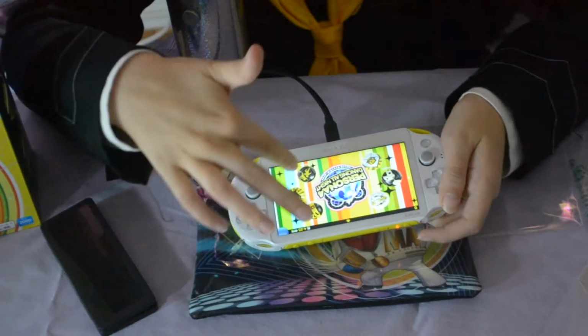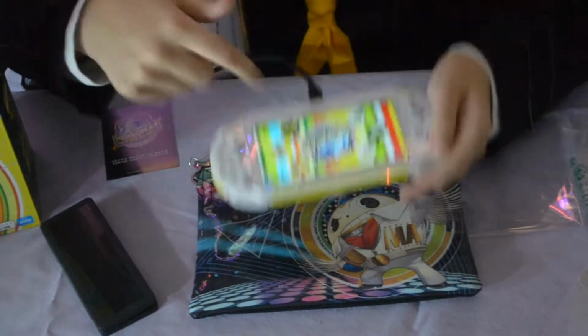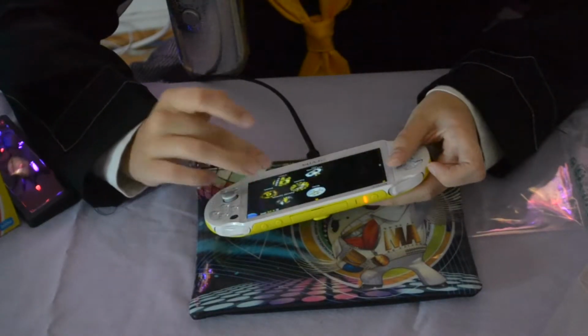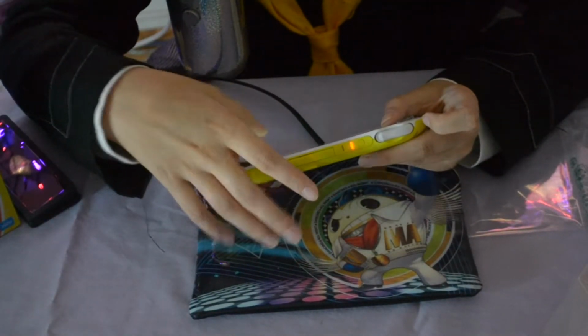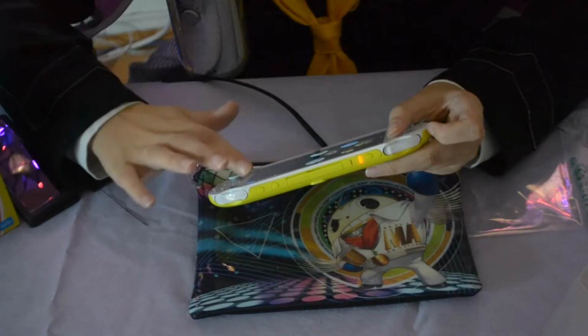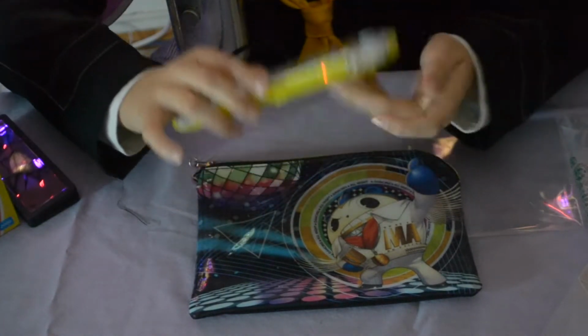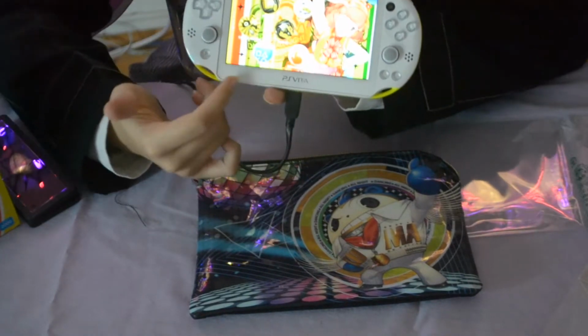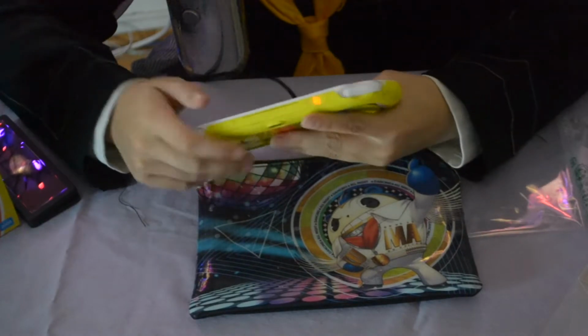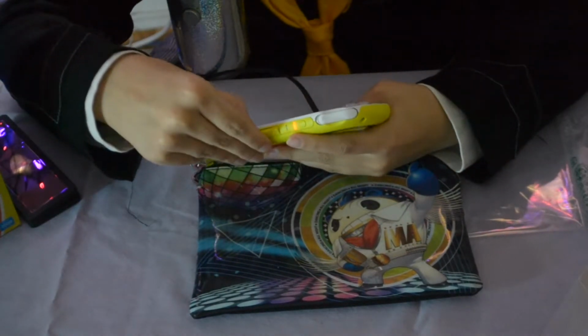Is it able to pick up the icons? Okay. Where is it? The only thing I have an issue with is the welcome park in the PlayStation doesn't have special icons. That's the only thing I have a complaint about, but overall it's really cool.